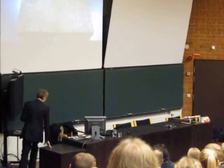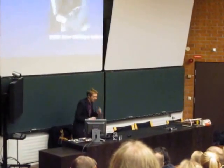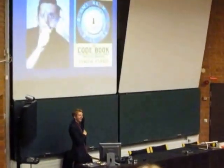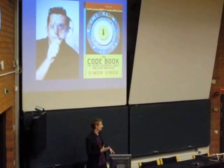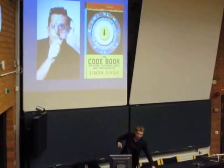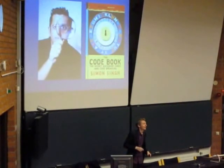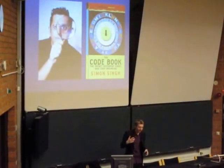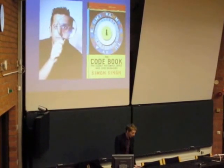And actually, I'll do this. So this machine was sold to this guy, a man called Simon Singh. I don't know if you know Simon Singh. He's an author. He writes science books. They're very good. This one here is The Code Book. This is about Enigma codes and things. It's a very good book. But Simon owns this machine I want to show you.